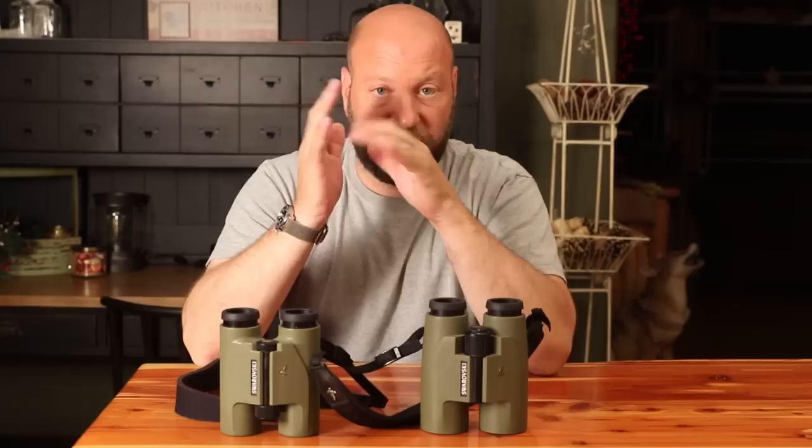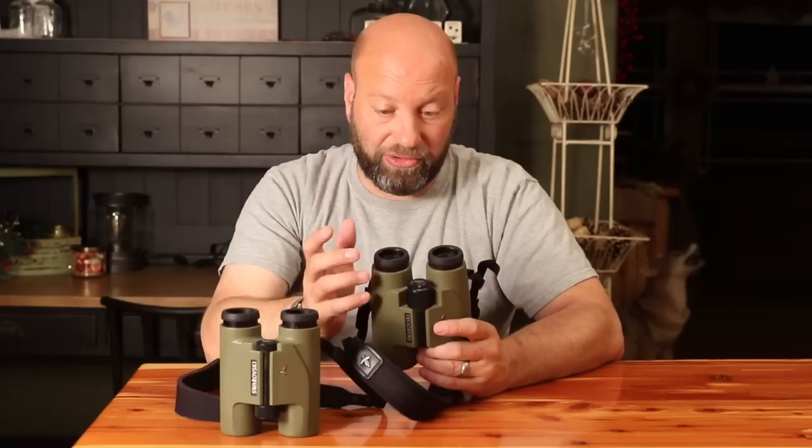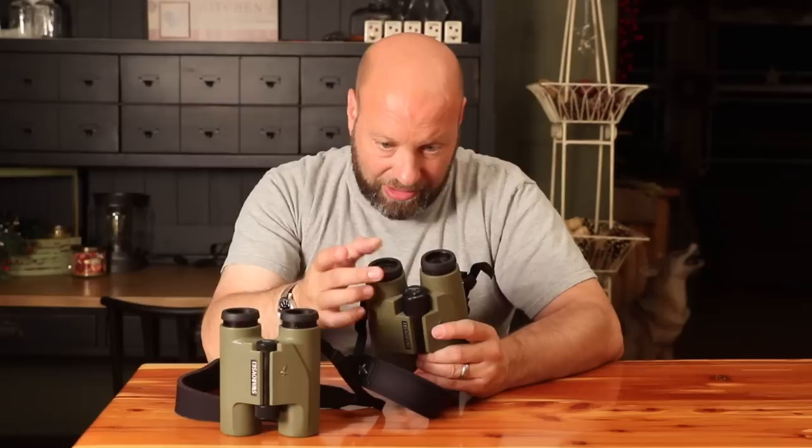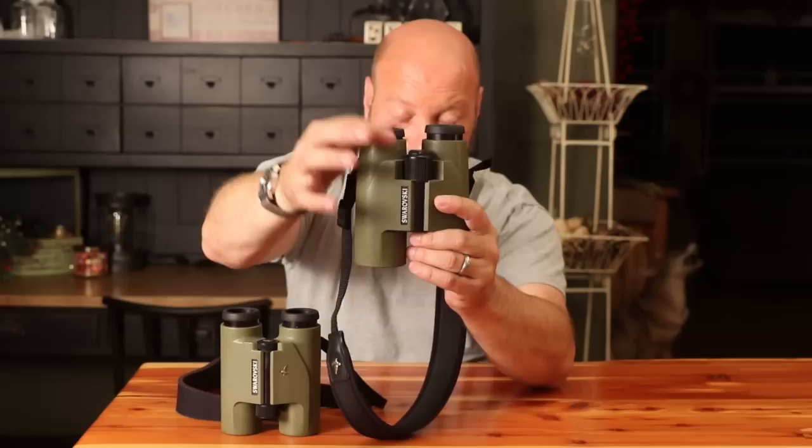The twist-up eye cups, incredible. Pop-up eye cups, why? I don't understand why. Those are loose, floppy. They don't work good. I get why some of the companies use it, but on a high-end binocular, twist-up eye cups with stops along there is priceless. But you can set these anywhere you want, up and down. You can see that goes up and down. But if you wear glasses or you have different eye relief for your eyes, you can control anywhere along there that you want them to be, and it stays. So, and they're just rock solid and durable.